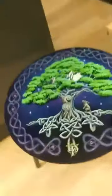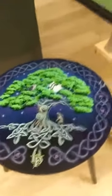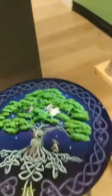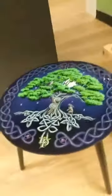All right, so we're coming around, and this is a beautiful tree that's been done using Lisa Parker's artwork, and it's actually a table. It's got the bunny at the base, the swirling knotwork in the tree. There's an owl in the tree as well as the moon, and the price on that particular table is $57.99, which is a really nice price for this altar table.